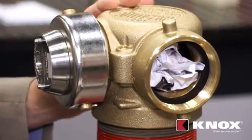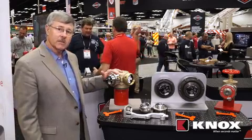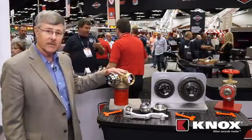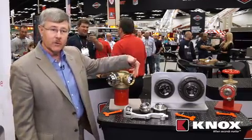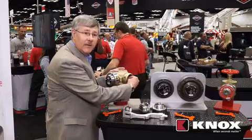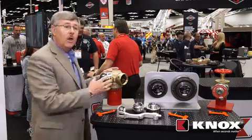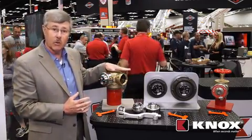Looking at another product that Knox has out there for firefighters is the Knox FDC Lock. Now this helps us secure our FDCs from a common problem that we see out there every day. You walk down the street, you're going to see this, trash inside this FDC. Now I've got two choices. If I stick my hand inside there, it's very dangerous, because not only is there trash in there, but this could be used as a drug locker.